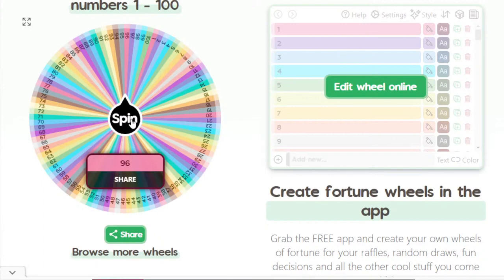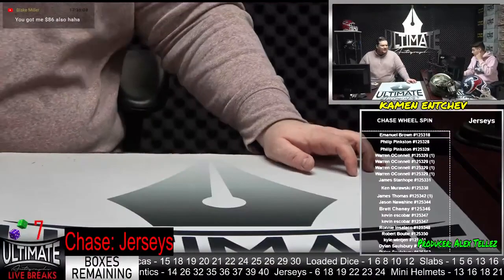Didn't that guy win the break too? This was for the jerseys. I feel like he won. He did. He was the first break. He won the DJ Moore. Yeah, and he had 4 spots in the break, spent $104, got 96 of it back. So he basically paid $8 for an autographed DJ Moore jersey. That's worth a lot more than $8. So good stuff, Warren. Congrats on your 96 bucks for the Chase Wheel spin.